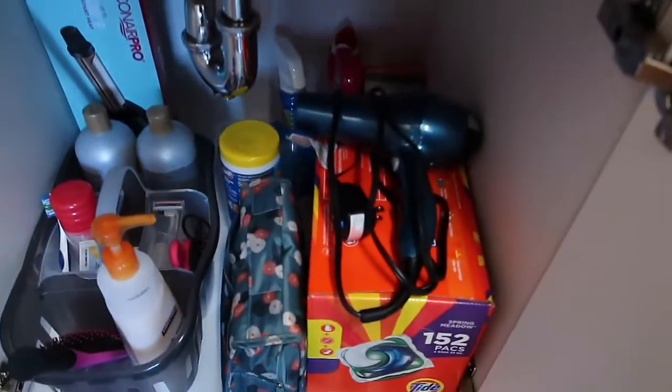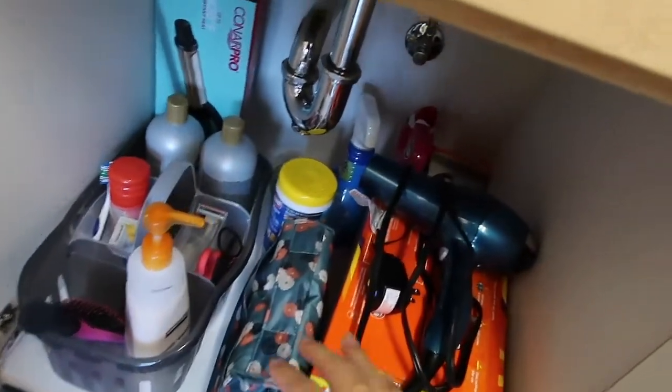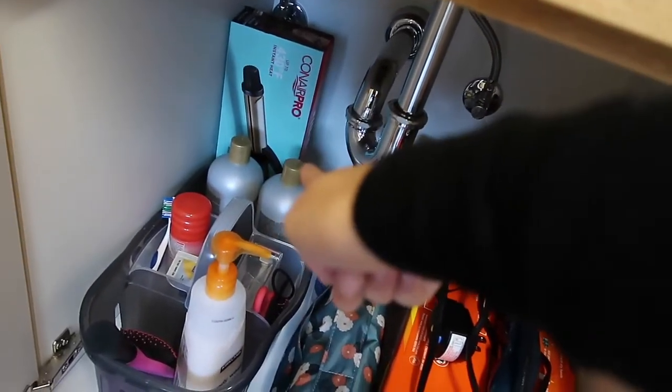Obviously, everybody else actually keeps their bath stuff inside the shower, but I prefer to have my own little area to keep it, so that's why I have all my stuff in here. But yeah, we have my makeup bag, we have Tide Pods, those are Liv's, and the hair dryer and stuff like that, and all the cleaning supplies in the back, and my curling iron.